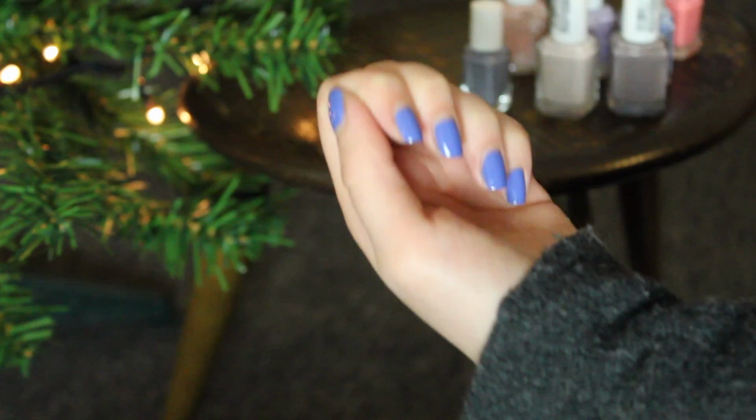I then have another blue. This is Pret-A-Surfer, and this is probably the truest blue that I would wear. I don't normally go for bluey, greeny nail polishes anymore. I tend to stick to nudes and reds. This is just such a pretty colour. It's really unlike anything else I own.